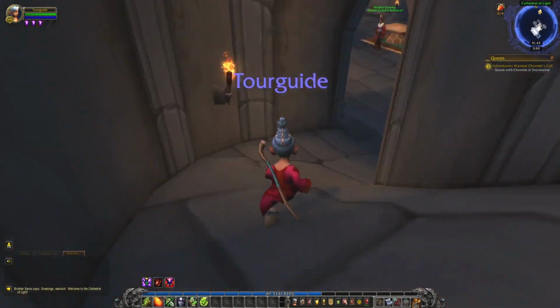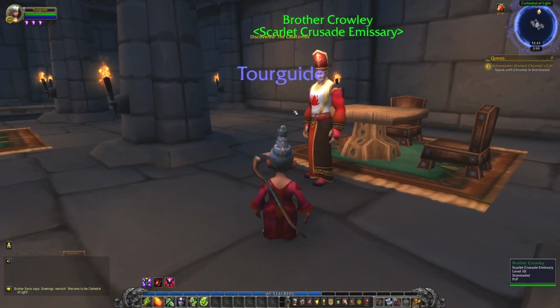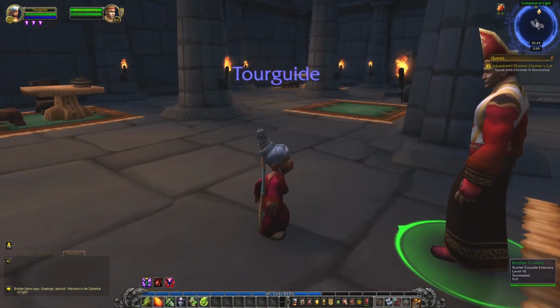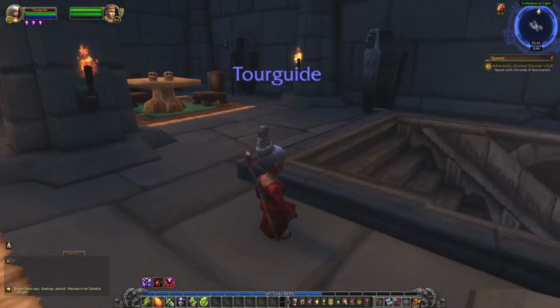Just down the adjacent spiral staircase, you will find Brother Crowley. He's a Scarlet Crusade emissary. And just over the way there, you'll see the way down to the catacombs. I won't go down there to show you what is there, but you can certainly go and investigate for yourself.